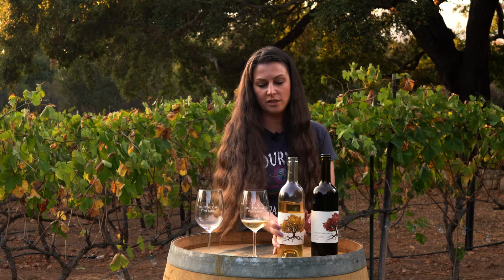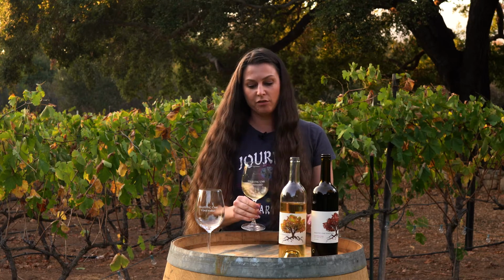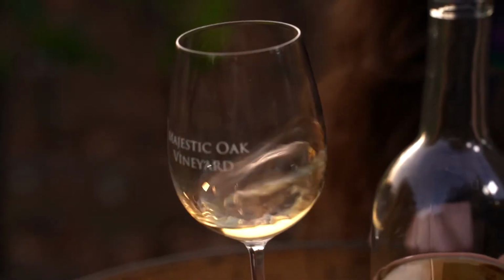First thing you're really going to notice is the aromatics off this wine. It's definitely going to have some great stone fruits, those peaches and nectarines. Think about it in that direction. Or with that melon, also kind of getting it towards the end of that as well.